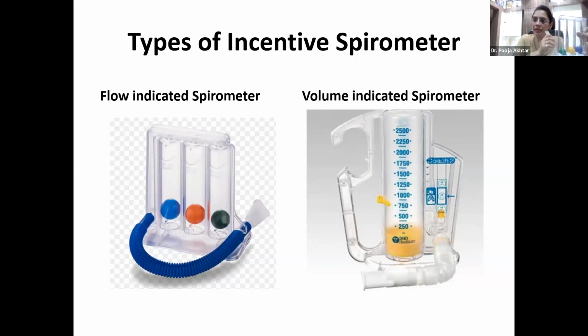And then gently blow out through the mouthpiece only. The only thing that you want to teach your subject is the correct pattern of breathing. What is the wrong pattern of breathing? Using all my accessory muscles and using all the upper chest movements. Look at this.